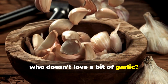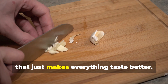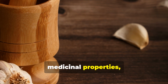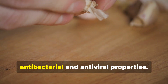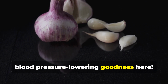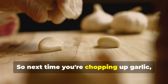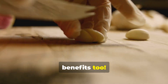Now, who doesn't love a bit of garlic? It's the backbone of so many delicious dishes, adding that unmistakable savoury depth that just makes everything taste better. But did you know this little bulb is more than just a flavour powerhouse? Garlic's been used for centuries for its medicinal properties, and for good reason. It's packed with a compound called allicin, which is a powerful antioxidant with antibacterial and antiviral properties. We're talking immune-boosting, blood pressure-lowering goodness here. That's right. Garlic's been linked to reducing the risk of heart disease, certain cancers, and even the common cold. So next time you're chopping up garlic, remember, you're not just adding flavour, you're adding a whole lot of health benefits too.